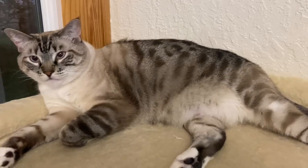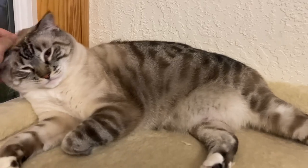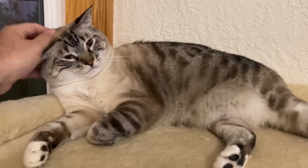My big boy Marshmallow here. Yes, love him, love him. This is a massive cat tower. He loves it. He's the king of the world up here.